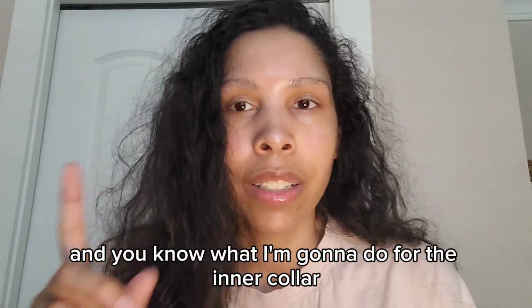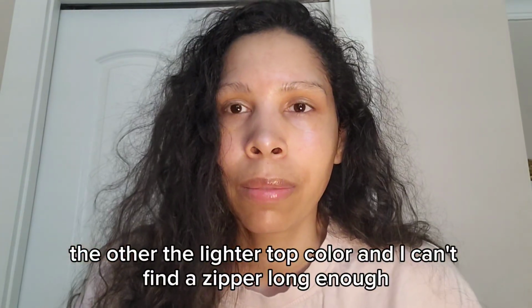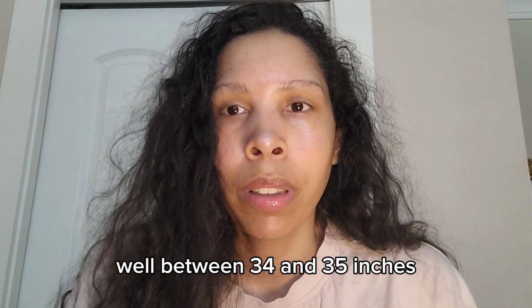And you know what I'm going to do for the inner collar? It's going to have the lighter taupe color. And I can't find a zipper long enough. A zipper, well, between 34 and 35 inches.